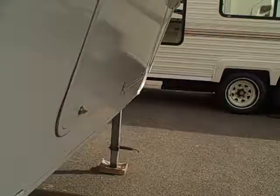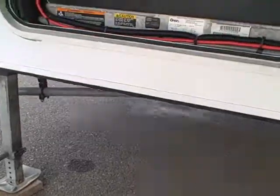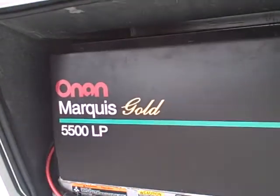Something else unique on this particular model, we look up front, undo both latches, 5,500 watt Onan generator. Dry camping, not a problem.